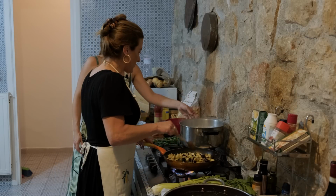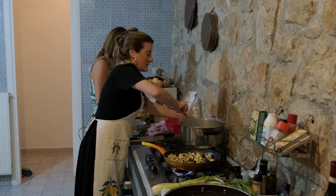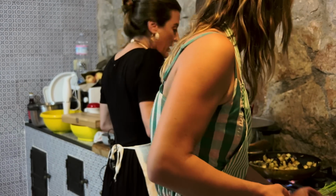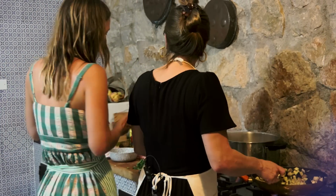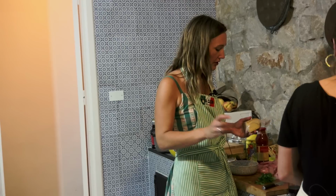Can you give this a stir for me? This is a nice big pot of pasta here. And then if you want to grab the ricotta, where did we put that? Yeah, okay. Oh, in your hand. This is so intriguing to me, baked ricotta. I've never heard of this.